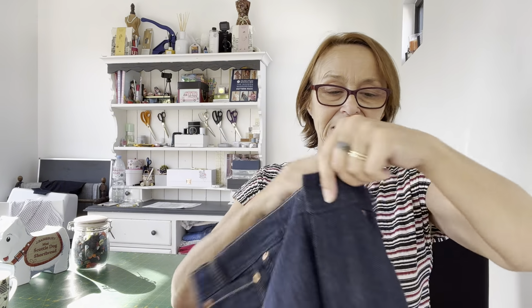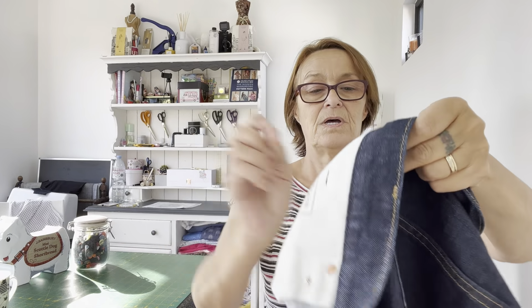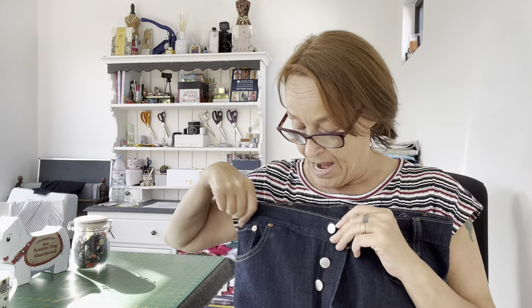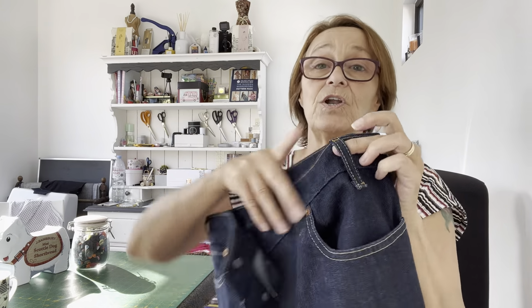Obviously there were bits that I didn't need to do, like attaching the front pockets. They remain as intact as they were, but I literally changed everything else. The band across the waistline, I then had just a load of flappy belt loops that I did fasten down, and I am so chuffed.